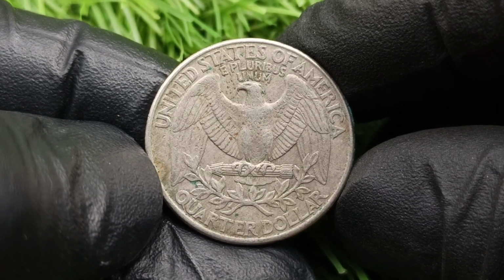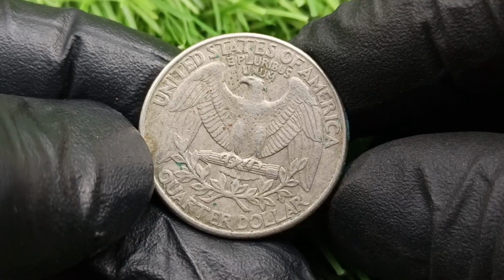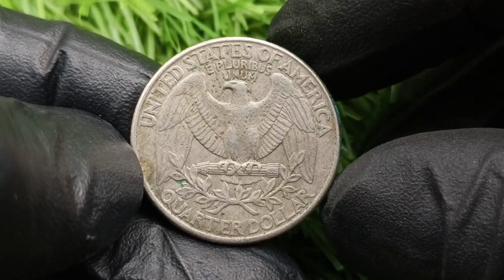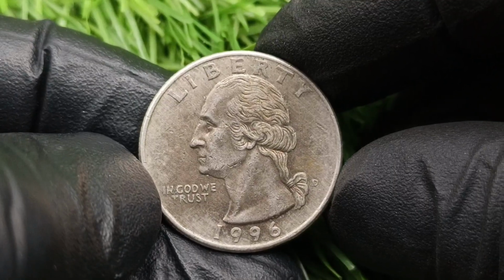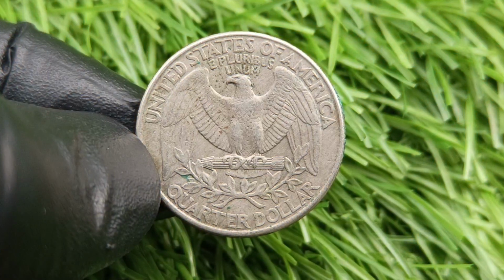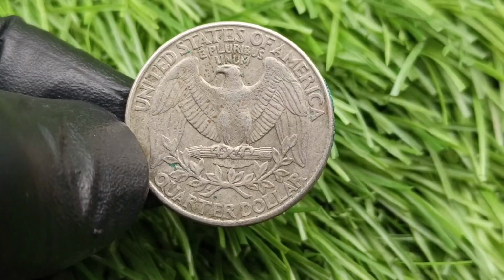Perhaps the most remarkable aspect of the 1996 D Washington quarter is that it represents the closing years of an important era in United States coin history. Only a few years later, the familiar Eagle reverse would give way to the famous 50-state quarters program, introducing completely new reverse designs that transformed American coin collecting forever.